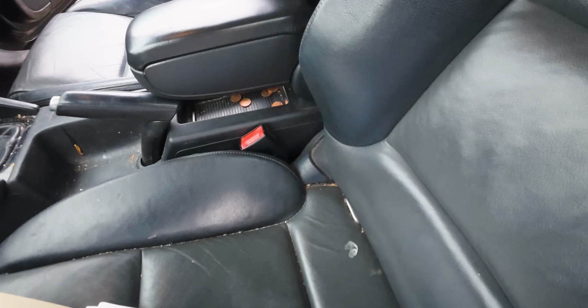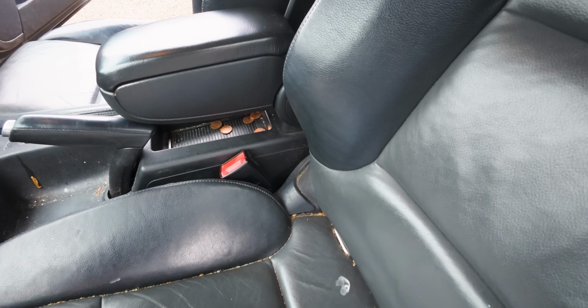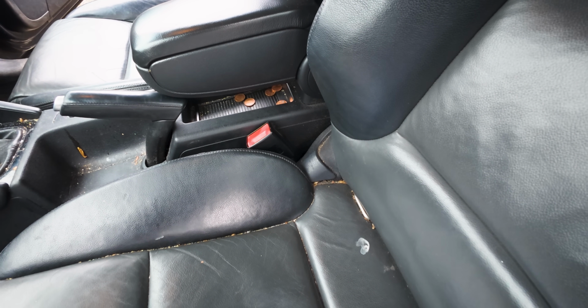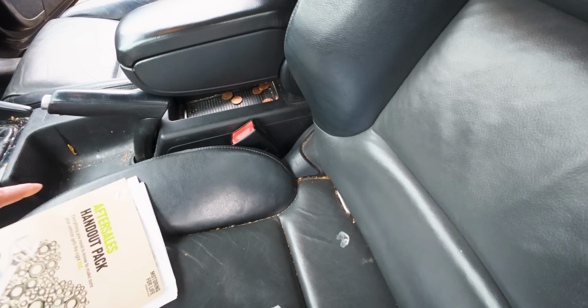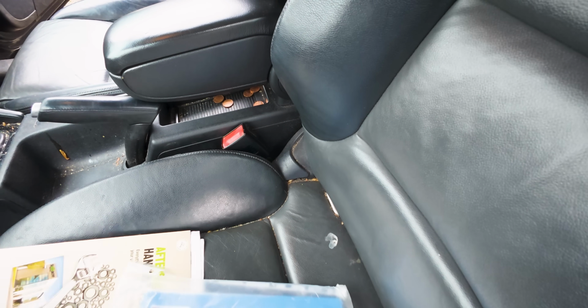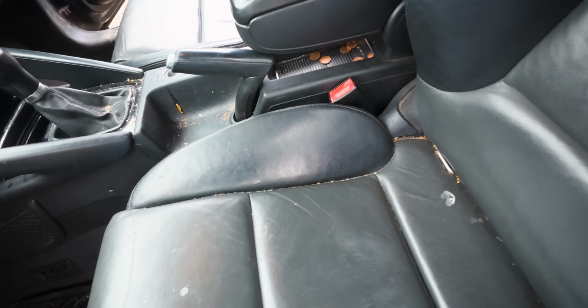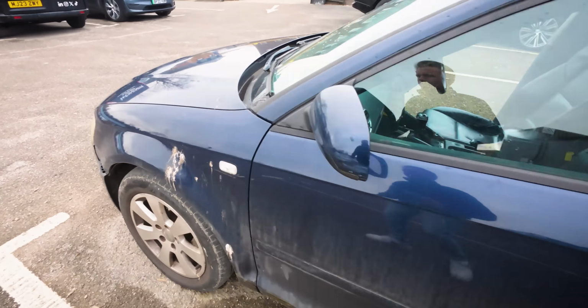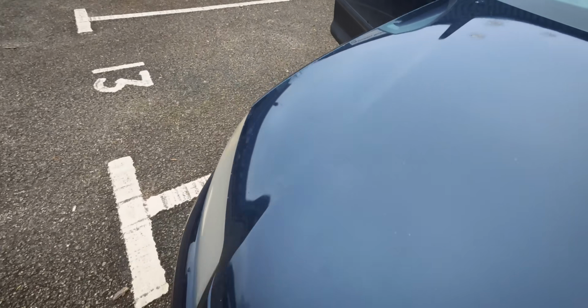Have we got any service history? Let's have a look. There's some receipts there. Some odd receipts. It's about as good as we're going to get, I think. Let's have a look under the bonnet, shall we?